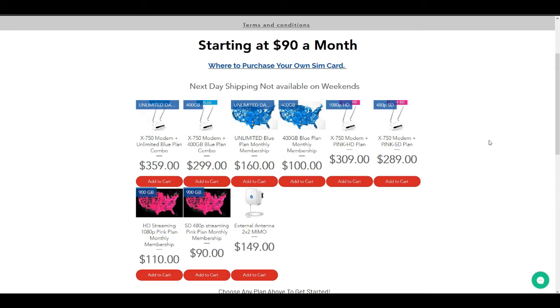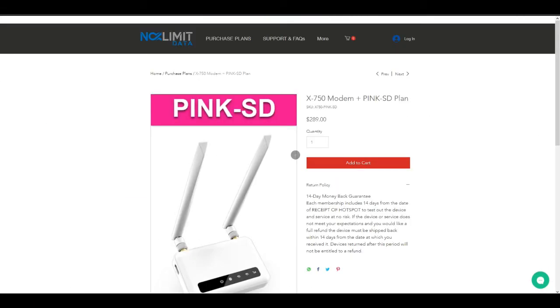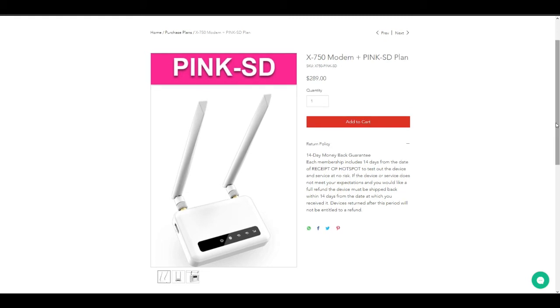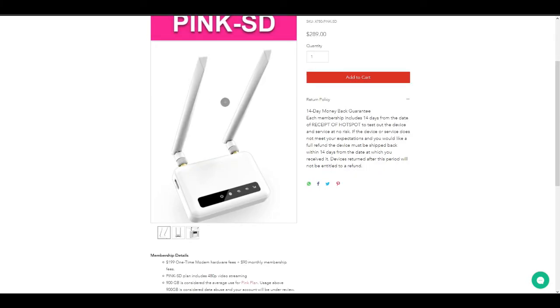I also bought their suggested modem, the X750 here. Now, I kind of waffled on that for a couple days, but after searching around for information, I wasn't sure that I could guarantee that a used one, under the realm of an unlocked Verizon Jetpack or something, would actually work, and I was kind of under a time crunch. That being said, it may work though. So this bundle is $289. It includes the hardware and your first month of service. They do bundle the hardware and the plans together on all levels.